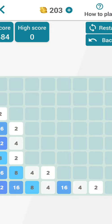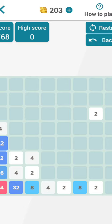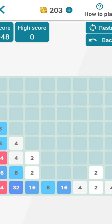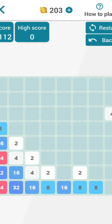Hold on. Okay, so here I have to move. Fortunately, it wasn't occupied by another block when I move it. Okay, here we go. Sometimes you just can't stay there. So you have to move. Okay. I mean, you stay with the highest value tile in the corner. I mean, yeah. Let's be a bit more precise. Sorry.